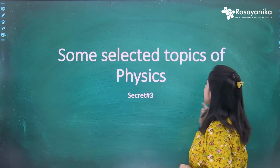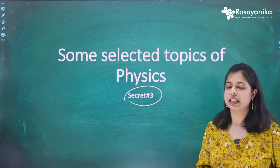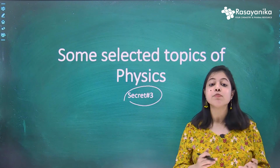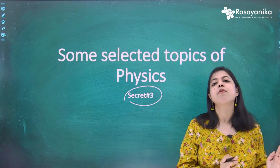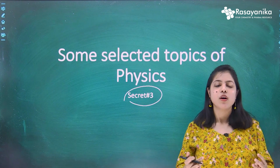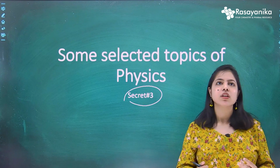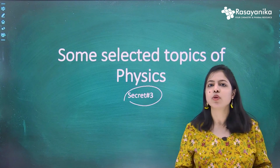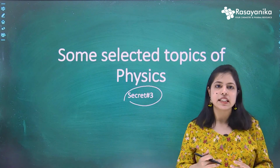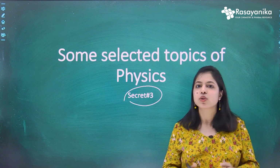Now our third secret is some selected topics of physics. Why physics? Because physical chemistry is such a beautiful subject which mainly links the principles of mathematics and the principles of physics. It's all about imagination, all about being logical, all about calculations. If you don't have the imagination power, if you don't know the basics of physics, you can't understand it and you can't rule physical chemistry. So you can't get a very good score in physical chemistry.